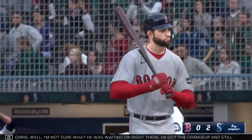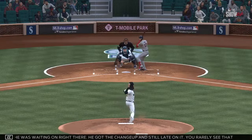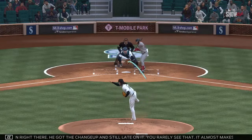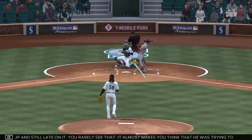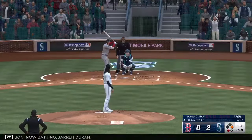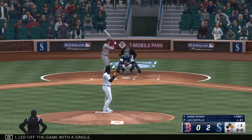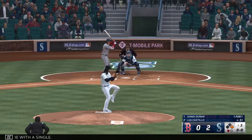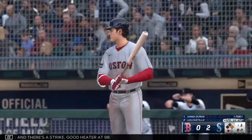Not sure what he was waiting on right there. He got the changeup and still late on it. You rarely see that. It almost makes you think that he was trying to set the pitcher up. I mean, if you can't catch up to the off-speed stuff, there's no way you're going to touch a fastball. Now batting Jarren Duran. He's one for one, led off the game with a single. And there's a strike. Good heater at 98.